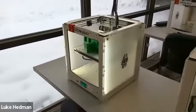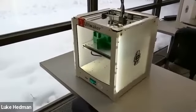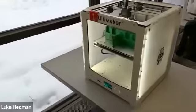They're meant for like occasionally printing a keychain. And so that's why they make such terrible noises. I don't know if you can hear it, but this one's like rattling. There's like debris all on the inside of this stuff.